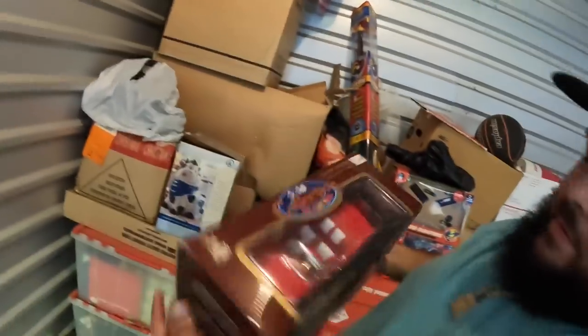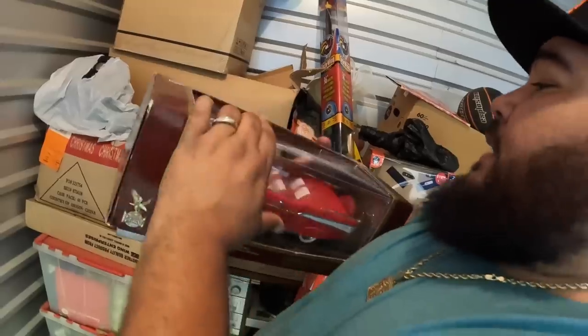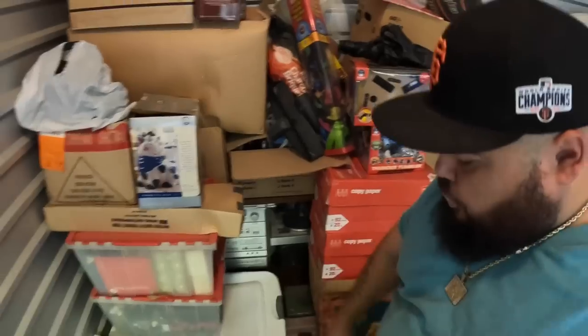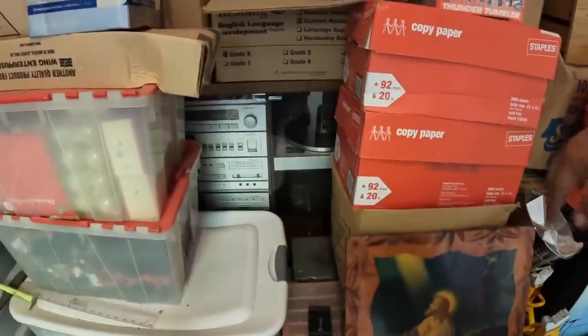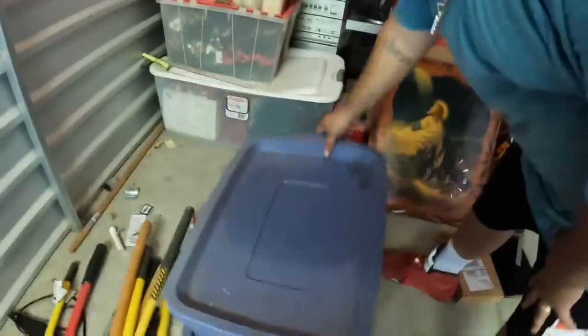This is like a... Nice car. That's a very nice die-cast car. 1957 Chevy Bel Air, right? And then I had those two of these plastic blue totes right here. When I moved it, it was kind of a buzzkill because I saw that big old thing taking up space back there. But that could be a good setup. I don't know. But let's go through the blue totes that were right there.